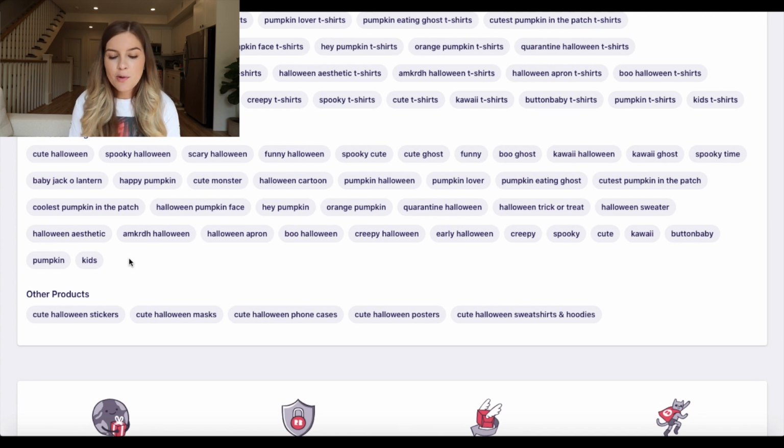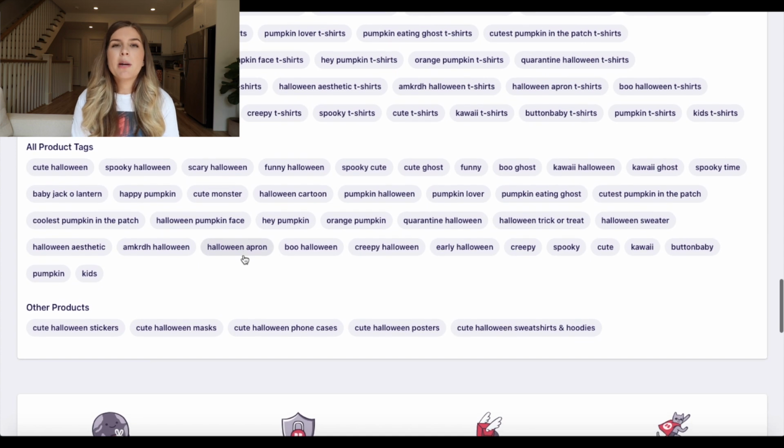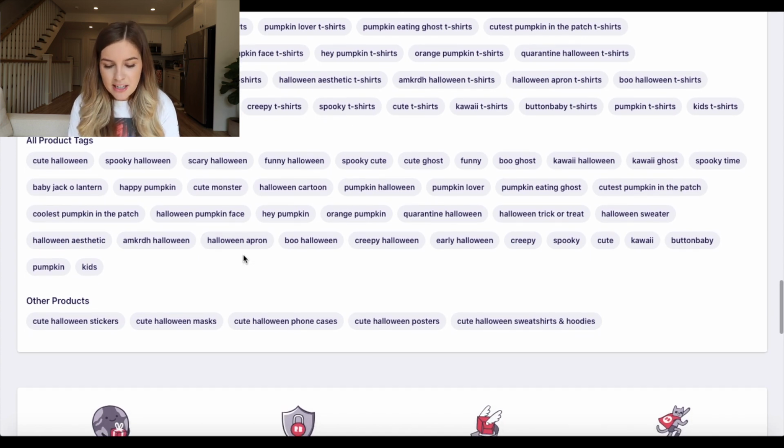So this is definitely more than their recommended amount, but in some places on Redbubble it says you can do up to, I think, 50. So I don't know why they say they only recommend like 15 when the limit is 50. So who knows, maybe that is good, but I think you could definitely take out a few. Especially like Halloween apron. I don't think you need that because that will automatically pop up for that item, and just ones that have the item in it, you don't need to do that.